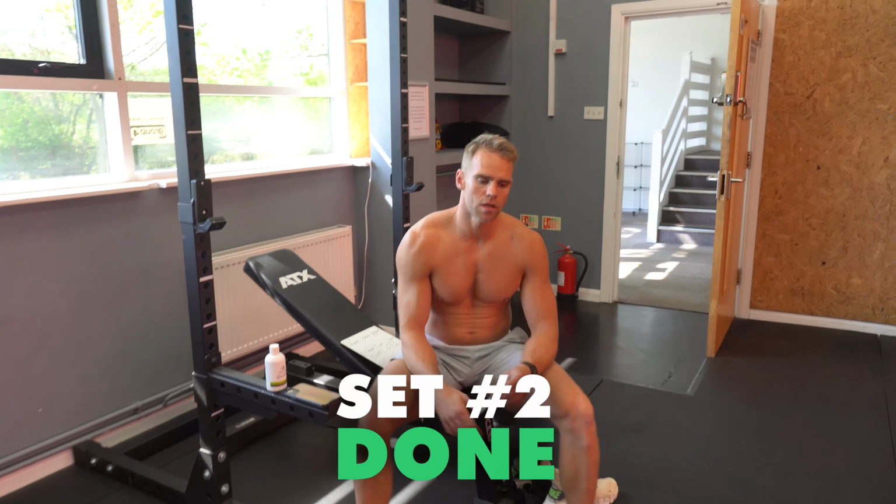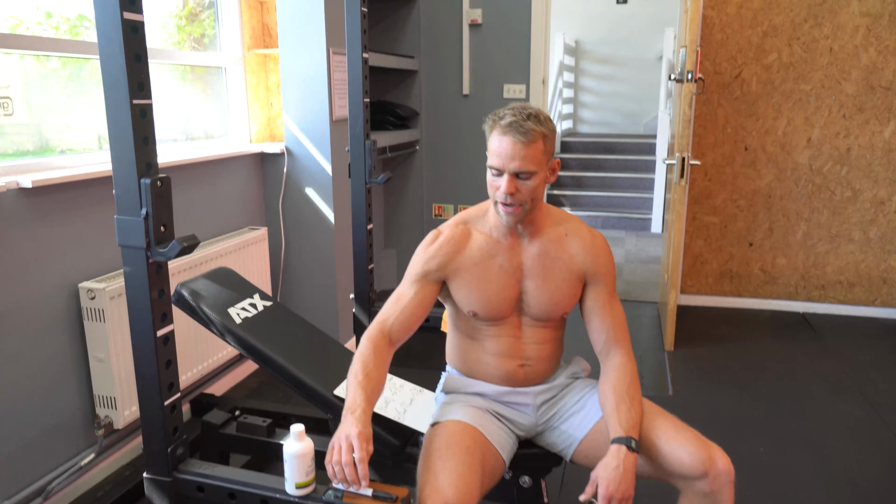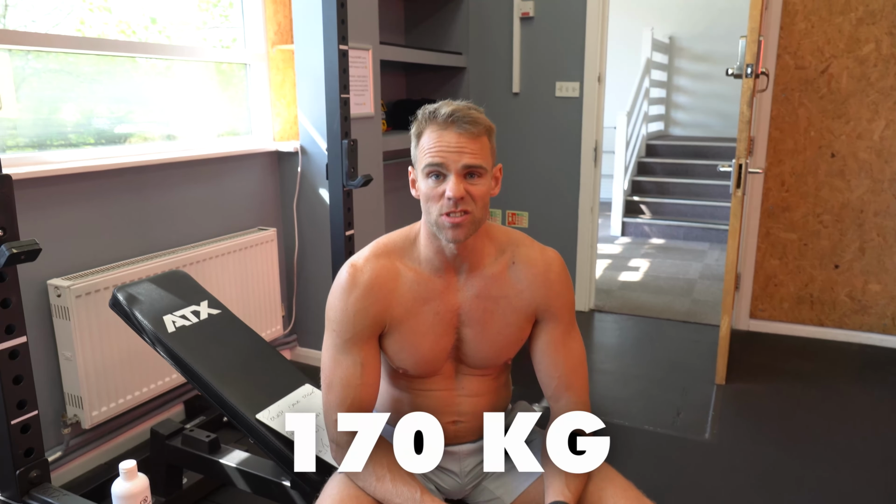Set 2 done. Again, feels nice. It's mad how powerful you feel on jumps and stuff when you really prime your body by lifting a little bit of load beforehand. So weight wise for me, the first set was a little bit lighter, I undershot that. The second one I put some 10s on each side, and that is now about 170. And 170 on a trap bar is about right for power stuff. For maximum strength stuff, obviously I'd be looking to shift way over 200, but 170 for power work is about right.